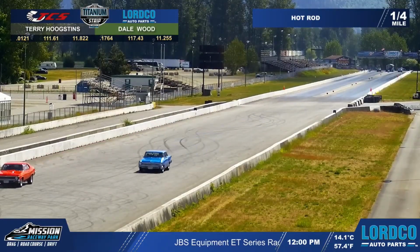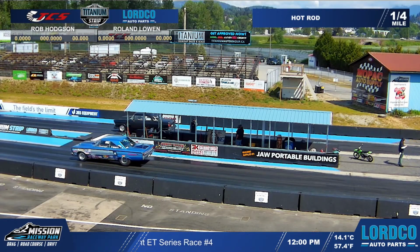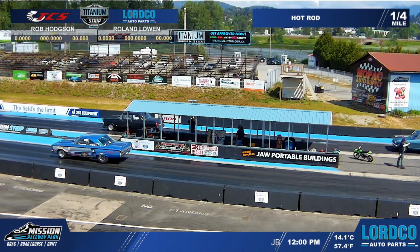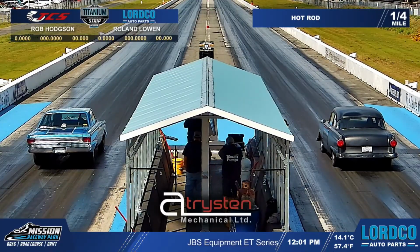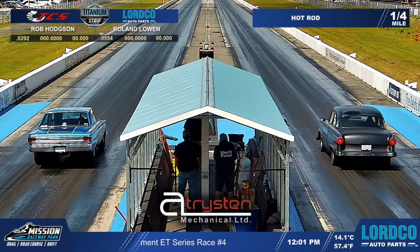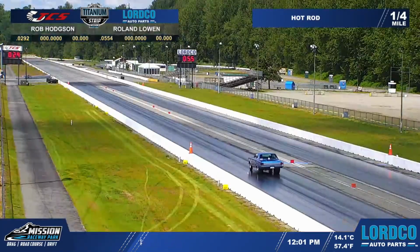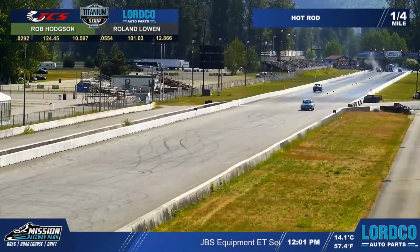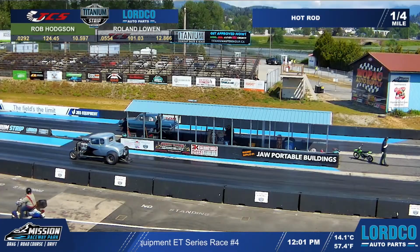All right, rolling through time trials here in Hot Rod. This will be time trial number 2. Rob Hodgson and Roland Lowen. Roland Lowen in the right lane, a 1955 Mercury Meteor, powered by a 113. Rob Hodgson in the family Belvedere. Hodgson 0.29 up front, 10.59, 124 miles an hour through the finish line. Roland Lowen goes 12.86 at 101.